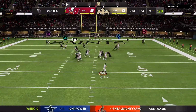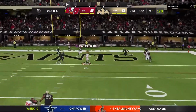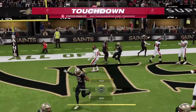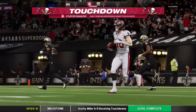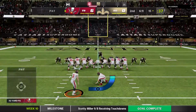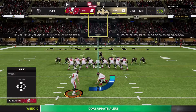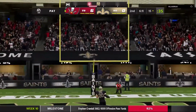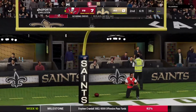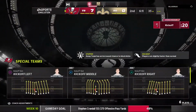Throwing now is Brady. And he's got it. Caught in the end zone. Touchdown, Tampa Bay. Scotty Miller, his 9th touchdown of the season, as his guys are first onto the scoreboard here this afternoon. Extra point put through by Succop, and that makes the score 7-0.